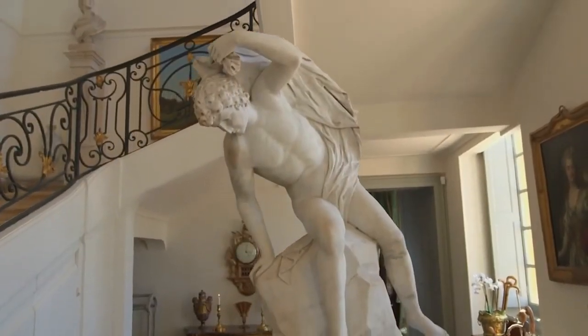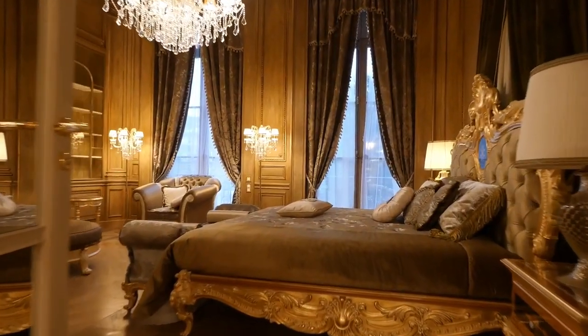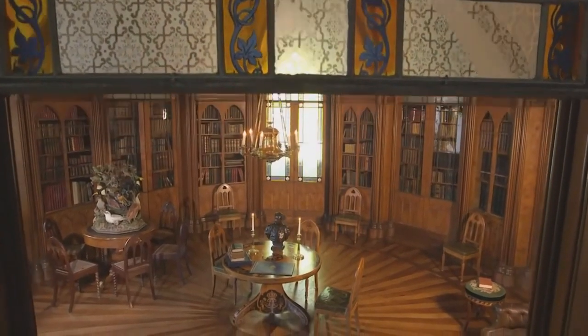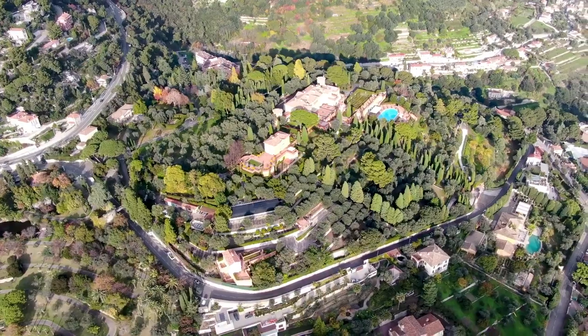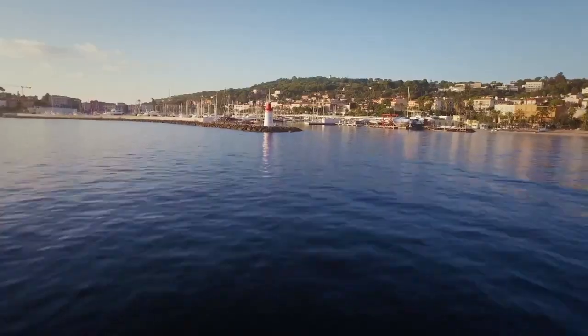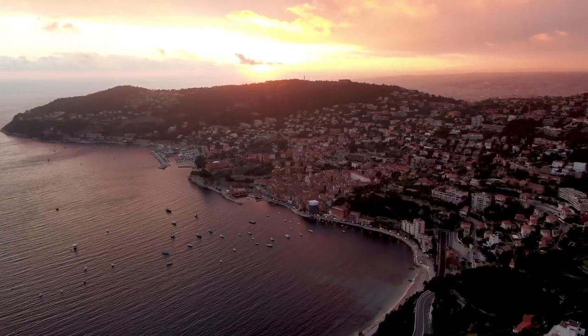The 18,000 square foot villa sits within 35 acres of landscaped grounds and includes 14 bedrooms, a ballroom, and a 3,000 book library. The mansion overlooks the Mediterranean Sea, and close neighbors include the likes of Andrew Lloyd Webber and U.S. tech tycoon Paul Allen. Saint-Jean-Cap-Ferrat currently has a population of just over 2,000 and has attracted celebrities and royalty from all over the world.